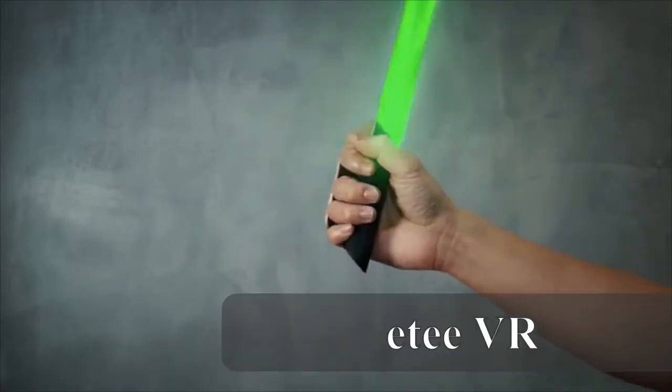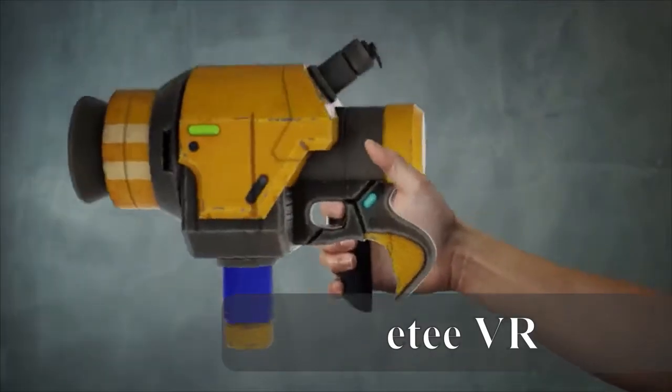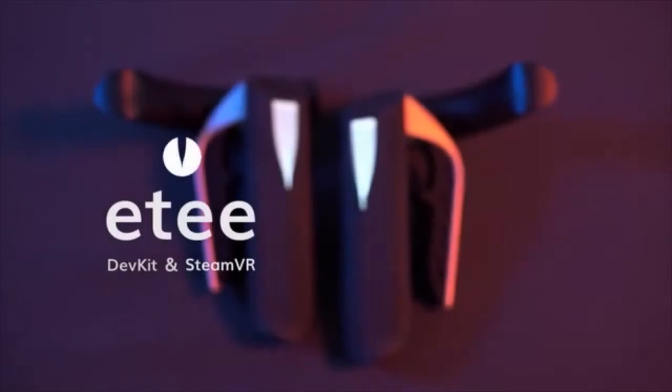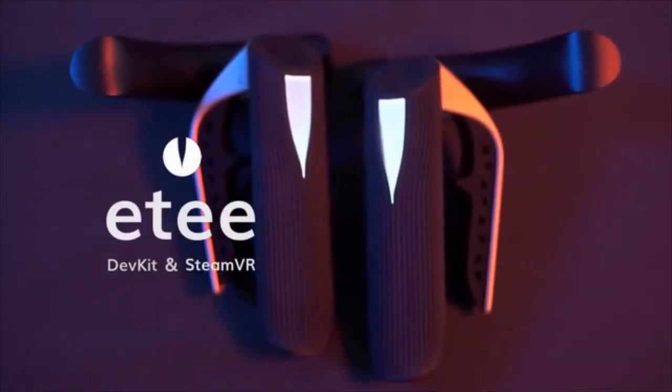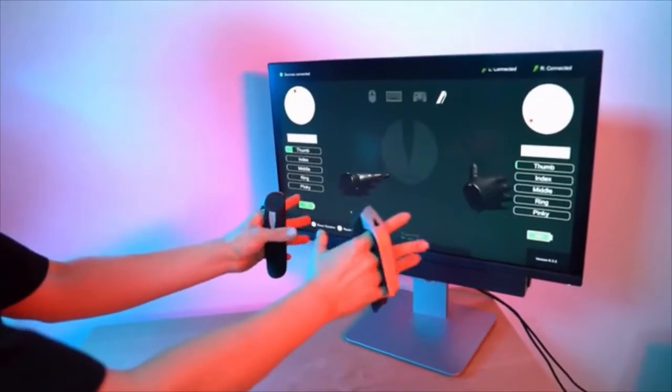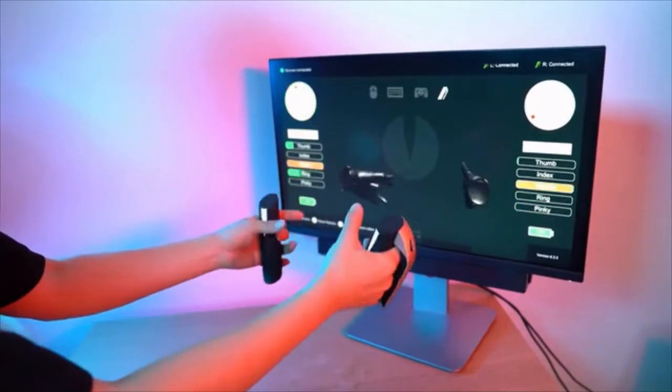Wear it, pinch it, swing it, catch it, trigger it, punch it, whip it, swish it, squeeze it. Introducing etee, the button-free VR controller. Designed to be put on in 3 seconds, etee allows anyone to dive straight into VR without thinking.